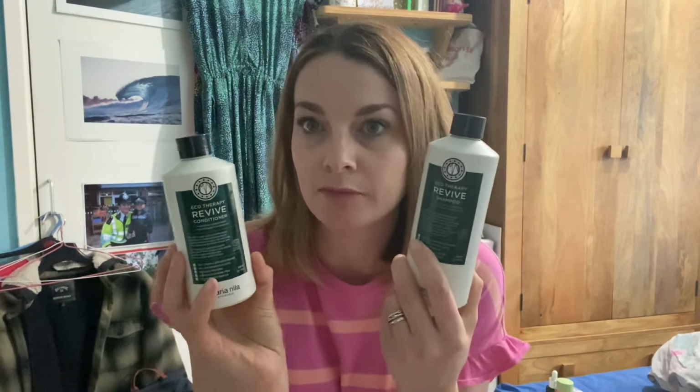the same area. I forgot to mention these are from Maria Nila, and these are the Ecotherapy Revive shampoo and conditioner. It is a micellar detox shampoo and a hydrating conditioner. I'm enjoying using both of those.